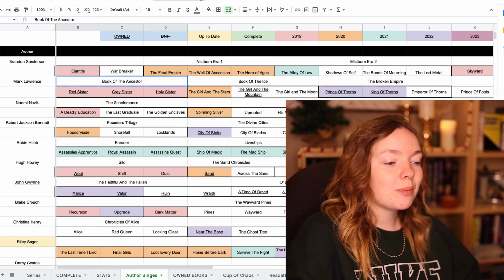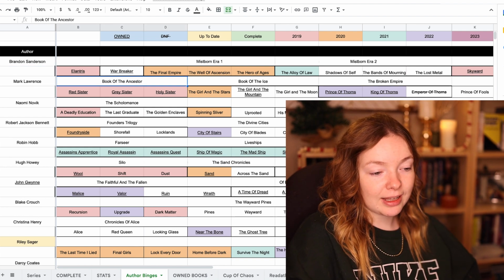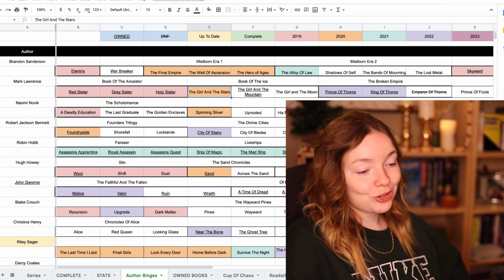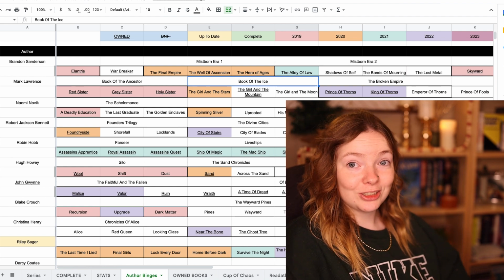The next author is Mark Lawrence. I've read the entire Book of the Ancestor trilogy. I have started the Red Sister trilogy. I've read The Girl and the Stars. I own The Girl and the Mountain, but have not continued.